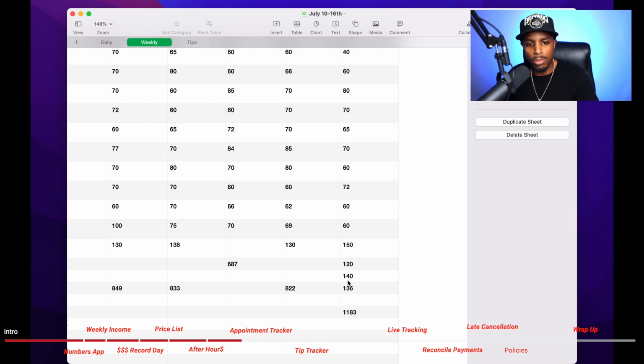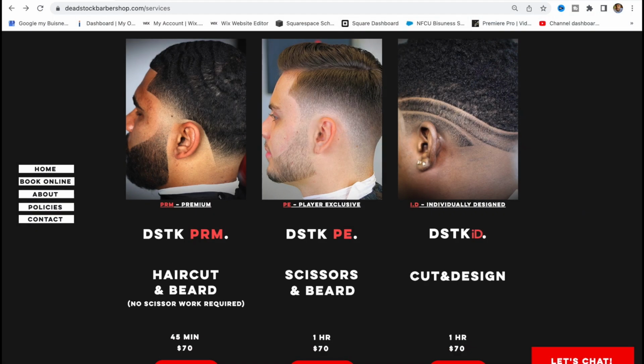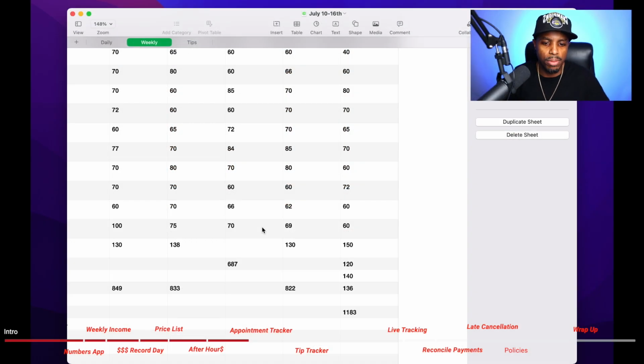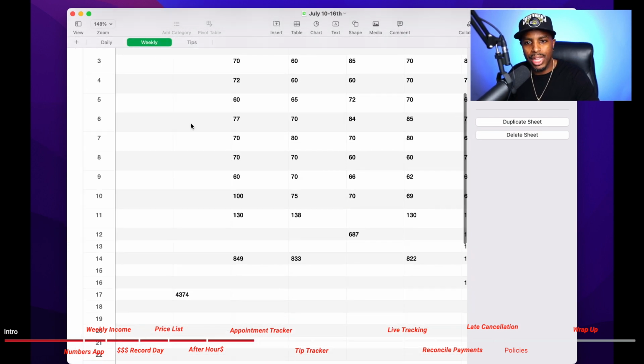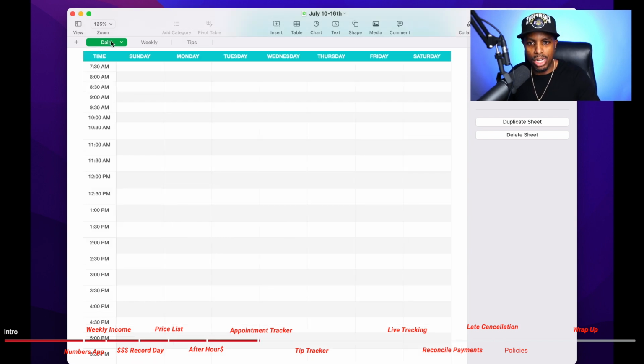I want to at least double what I get on a regular service. $70 is my regular haircut and beard. So it's $10 off, so instead of being $140, it's $130 for a haircut and beard after hours service. This is how I track my income. And then I can go back and add it all up for the year, do all 52 weeks, and see exactly how much I made for the year.